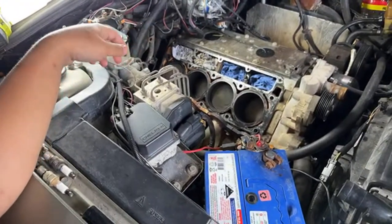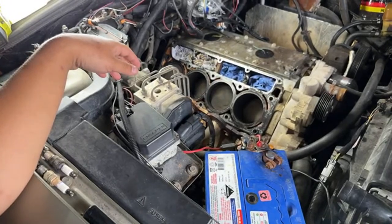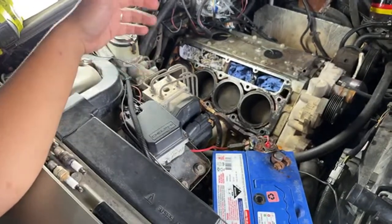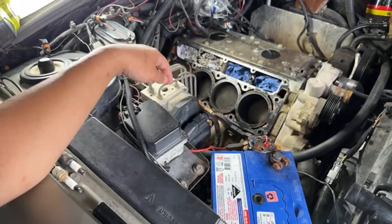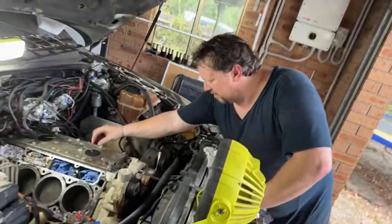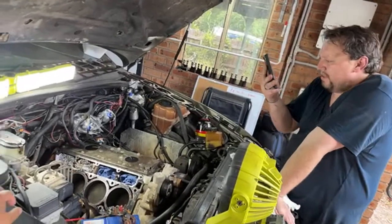I was so convinced it would be one of the rollers on the lifters. It's something in the motor then. And that's what we think. It could only be bottom end bearings. What about inside the motor? You know what we should do? We should go to YouTube and search: what does a spun bearing sound like on an LS1? That's what we should go look at.